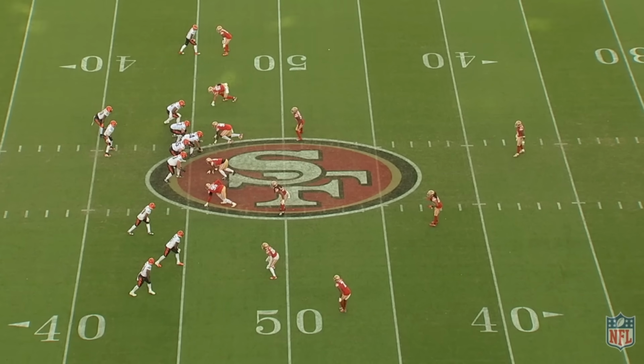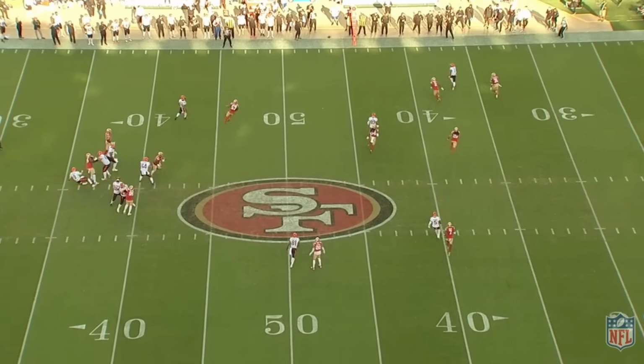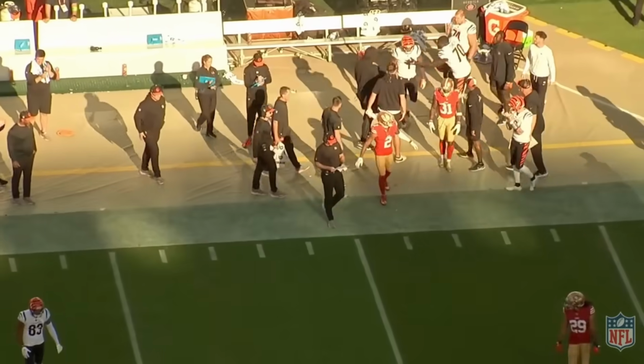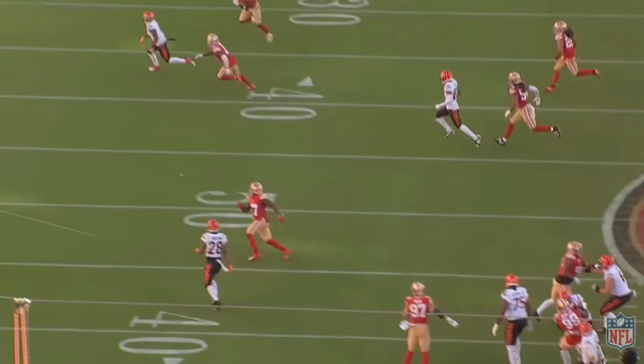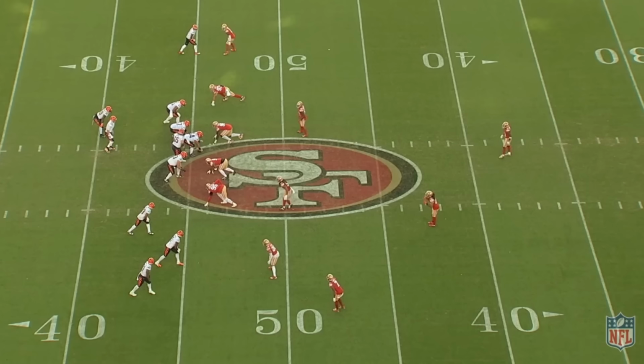This last one here, again, one of my favorite throws of the day, circus route up top to Chase. To me, this is versus brackets. You can make the argument that it's quarter, half. It's simply an absolute dime, dot. Beautiful route as well, but my goodness, anticipation, accuracy, rhythm. It's so good, man.